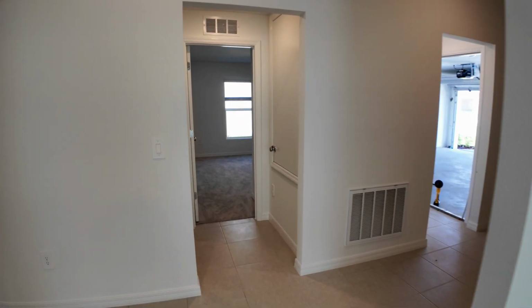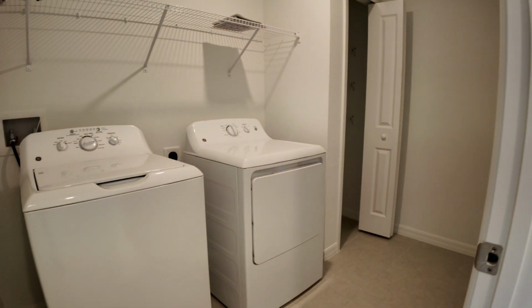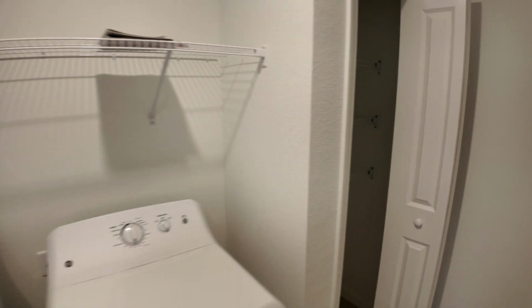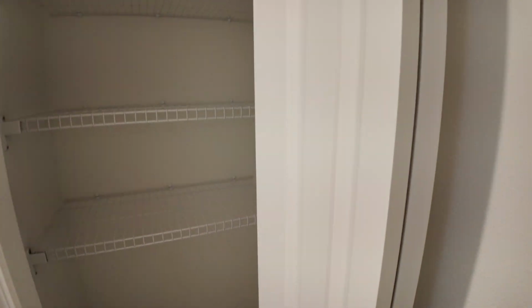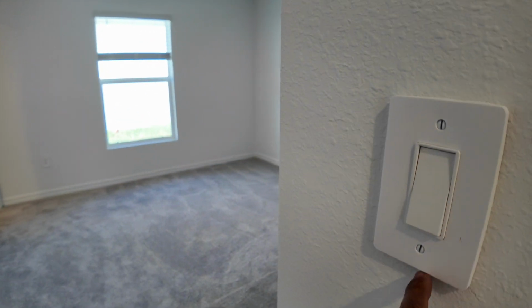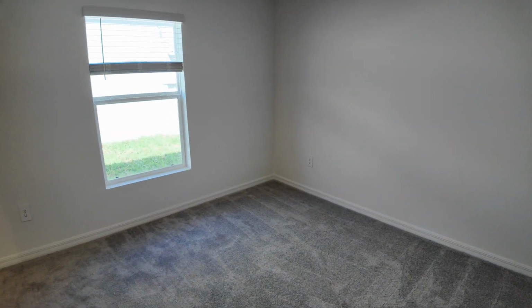Coming on across, this is the laundry room, and we can get you washer dryer included. You do have a little linen closet storage in here. Sorry, not linen, but yeah, linen closet storage. I was thinking utility storage, but that has stuff for sheets and towels in there. So this is the light switch I was talking about. They have the screws in there. It's not as pretty, just little small differences that we're going over here.